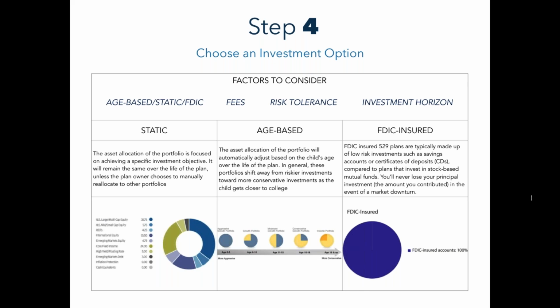These typically are made up of low risk investment options such as savings accounts or certificates of deposit. We discussed those earlier. As I mentioned, these investment options guarantee you a rate of return over a certain time period, and there's that penalty if you remove it before then. So if you choose that 3-year option, you take it out 2 years, could be subject to a penalty. Once again, a perfect investment option for those about to go to college, those saving for K through 12, grandparents.